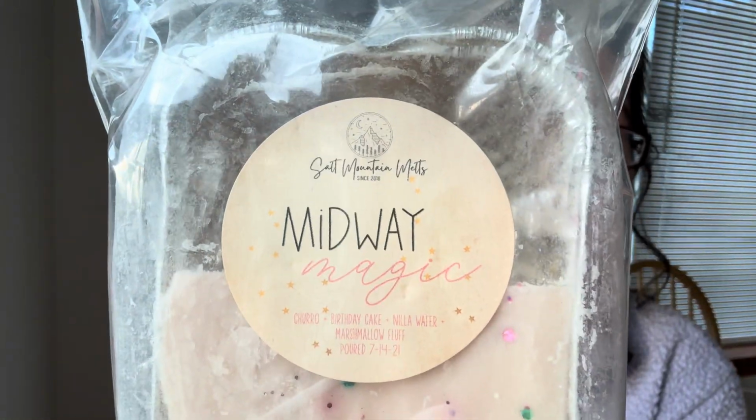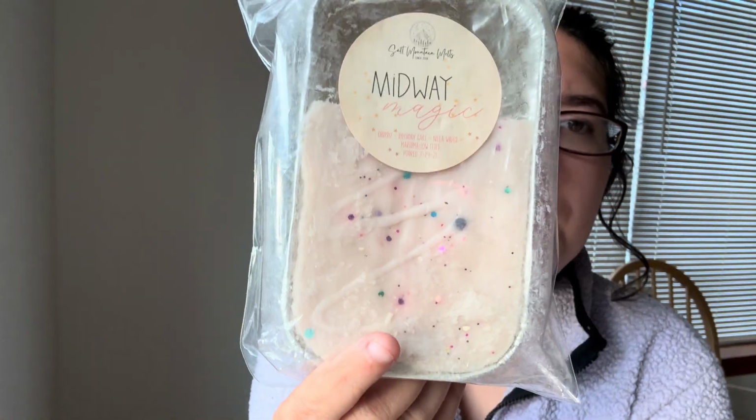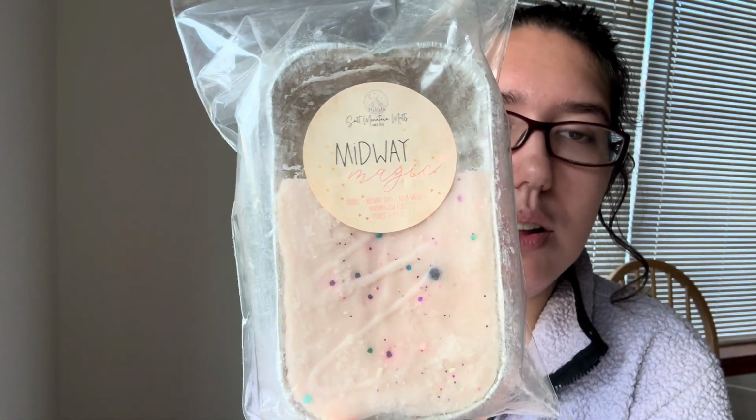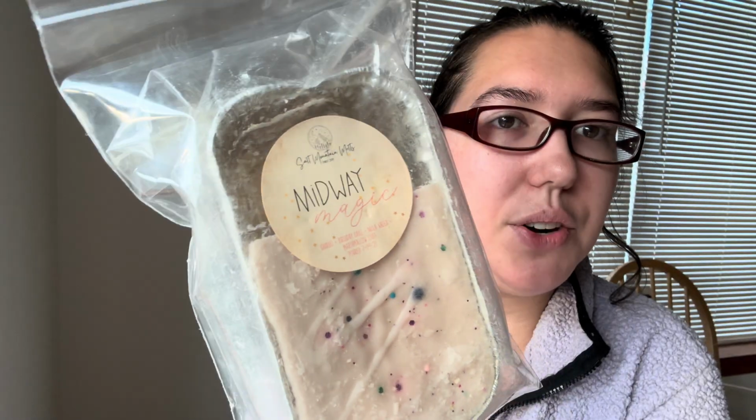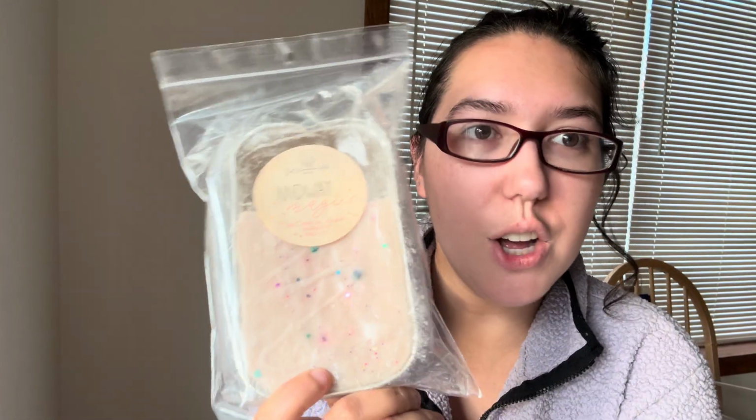Midway Magic, I melted a third loaf of this. This one is from 2021 also, and it's churro, birthday cake, vanilla wafer, marshmallow fluff. Just like the most fun, chock full, vanilla, rich, thick bakery with a hint of cinnamon from that churro. And it was really yummy, but I would say it was light medium in my open concept. Just super yummy, fun bakery, but light medium.